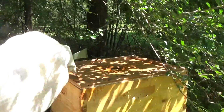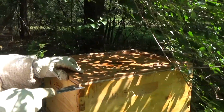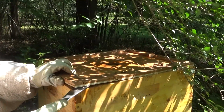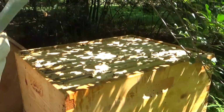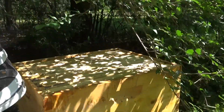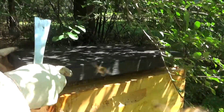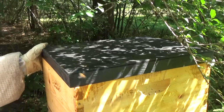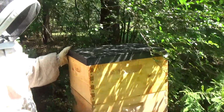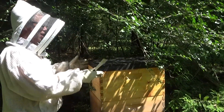Those are the unfortunate bees that couldn't find the hole, but you notice they flew right out of there. And now we're going to lift off our inner cover, and there's still going to be a lot of bees here, but even with just that little amount, there's hardly any bees. And now we can put on our fume board and drive out the rest of the bees. It really works great, and we don't have to be slowed down with the smoker, and we don't need to put smoke on the bees. So just a little trick that we've learned, share that with you.